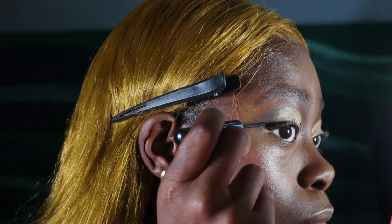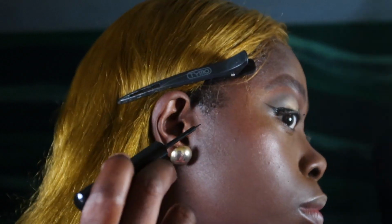At first, I wasn't going to put any lashes, but this look needed lashes. And I got these lashes from Amazon. I think they're called Poopy Lunch. And y'all, these lashes were giving me a run for my money. But I made it work, and I look so good.